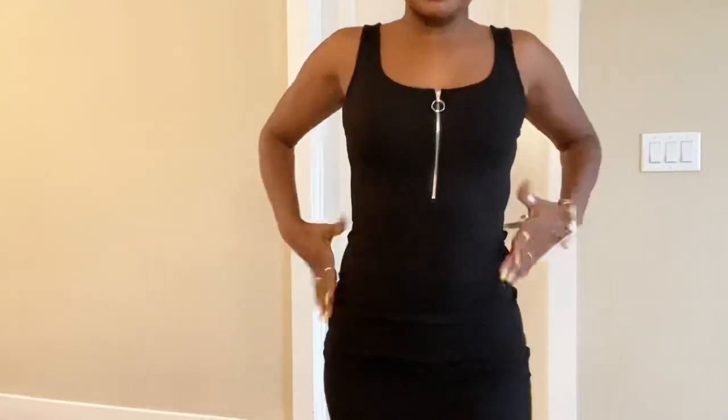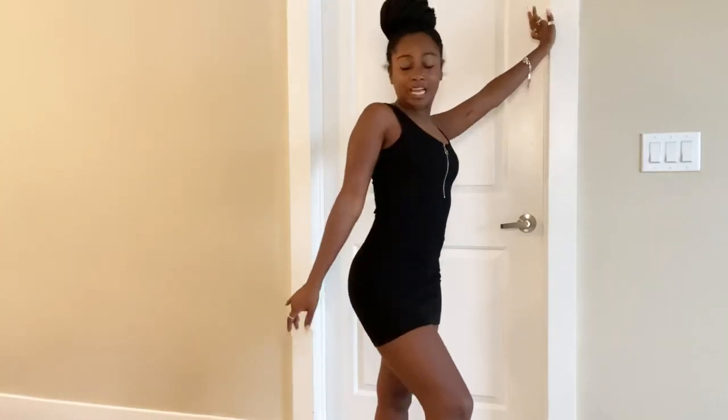So she's gonna get a big 10 out of 10. Boop, boop, 10 out of 10. Make sure y'all rate this dress. Y'all look at these curves, honey. Yep. Do you like? Jazmin ribbed dress number 1, 10 out of 10. On to the next one.